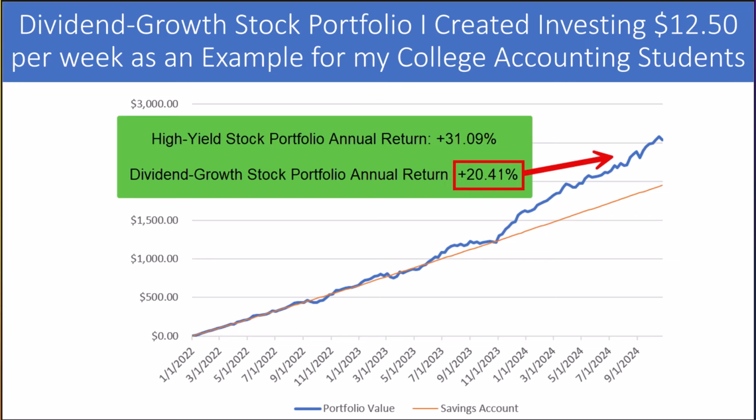Each week, we re-rate the stocks, so the list of top stocks fluctuates from week to week, and it definitely changed a lot this week. And in August of last year, we started a second portfolio, this time investing in high-yield dividend-paying stocks.